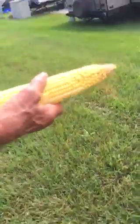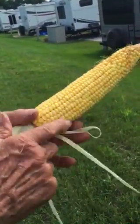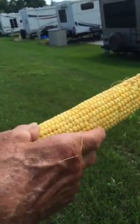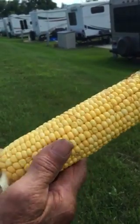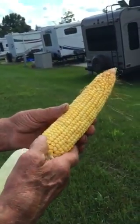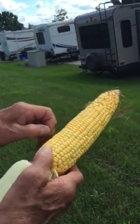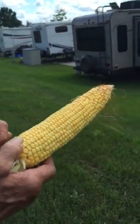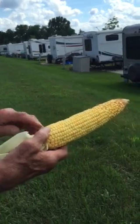But the way they check for yield, when they're checking for yields, they count the number of rows around and then the length. And the more rows around over 16, the better the yield will be. And this, I'd say, is more than 16. You mean not all ears have 16? Some ears have 18. Wow. It's always an even number, unless it's an ugly looking ear, like a defective ear. Right.